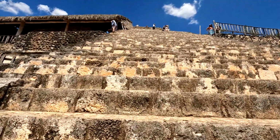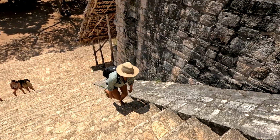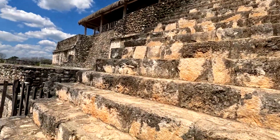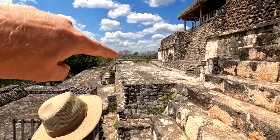Ooh. Steps are pretty steep, and it's like 95 degrees. Feel the burn. This looks cool. It's like the first level of the temple.